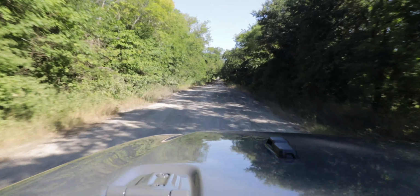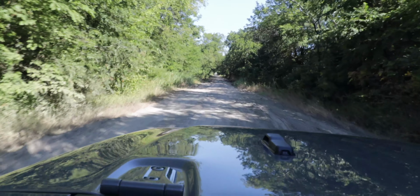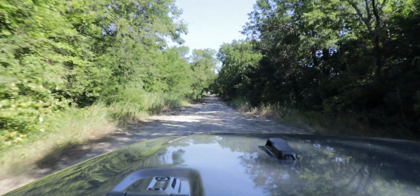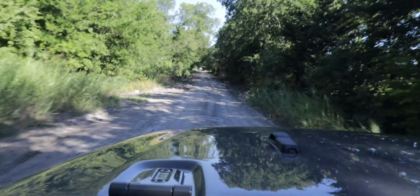Now I do have it in 4 high again. It's not going to be muddy out here right now, so I don't foresee needing really probably even the 4 high. But just to test it out.